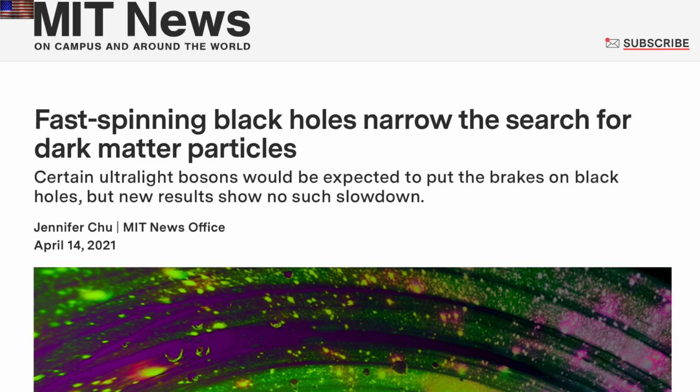Something active galactic nuclei are much better for in terms of science is this. Folks, this is not the first or the second time we've seen their study of supermassive galactic cores debunk a form of dark matter. It is also not the first time we've seen them describe their failure to find anything as a successful narrowing of the search. Not even the first time this week.